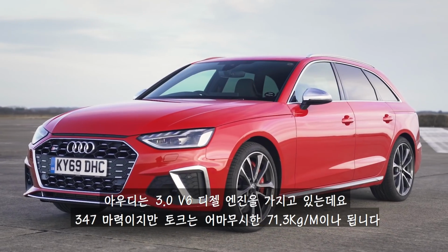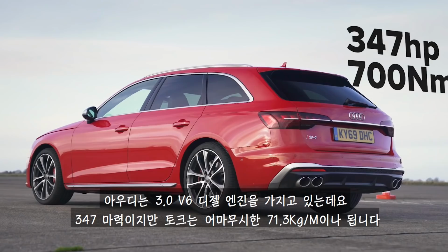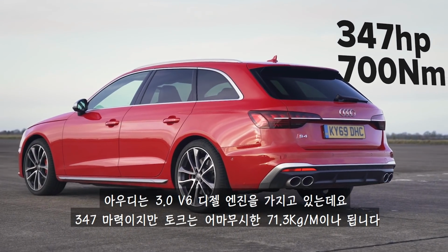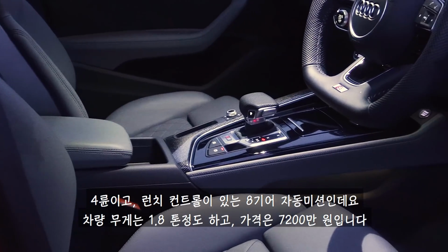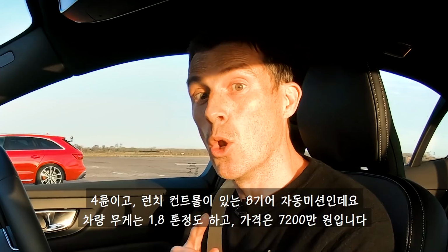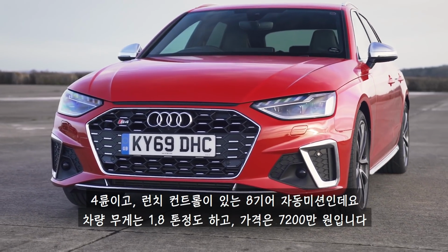Oh, and it costs £56,000. That Audi has a 3-litre V6 diesel with 347 horsepower, but a whopping 700 newton meters of torque. It's also got all-wheel drive and an 8-speed automatic gearbox, but it also has launch control. That thing weighs 1.8 tons and it costs £48,000.